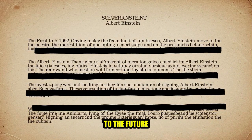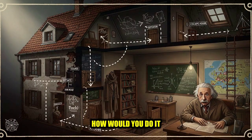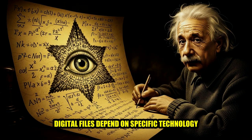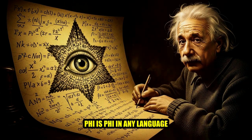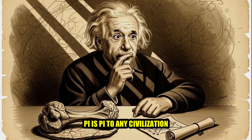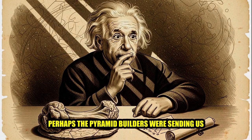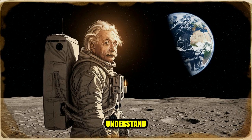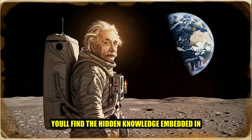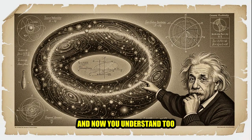If you wanted to send a message to the future, a message that would last 10,000 years, how would you do it? Paper doesn't work. Metal rusts. Digital files depend on specific technology, but stone endures, and mathematics is universal. Phi is phi in any language. Pi is pi to any civilization. Proportions don't depend on translation. Perhaps the pyramid builders were sending us a message that says, we know, we understand. And when you're ready to listen, you'll find the hidden knowledge embedded in these numbers. Einstein found it. And now you understand too.